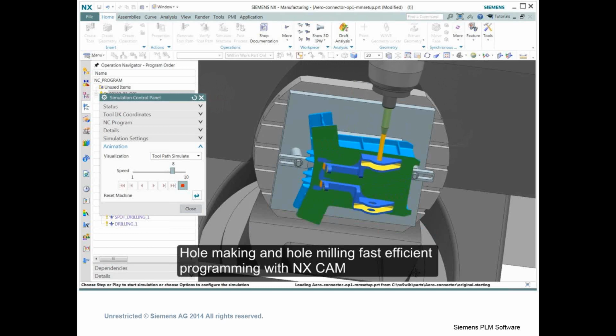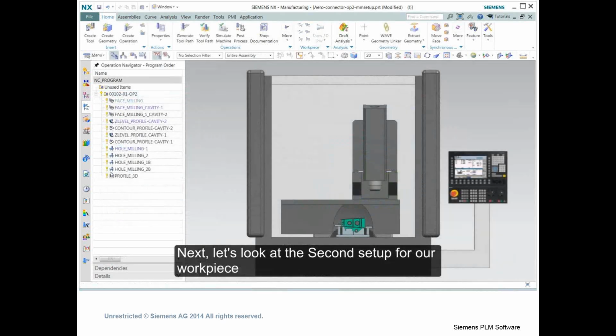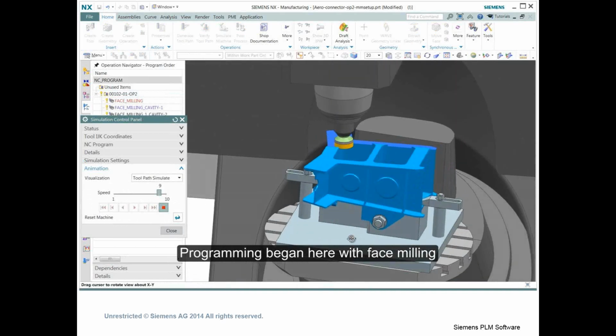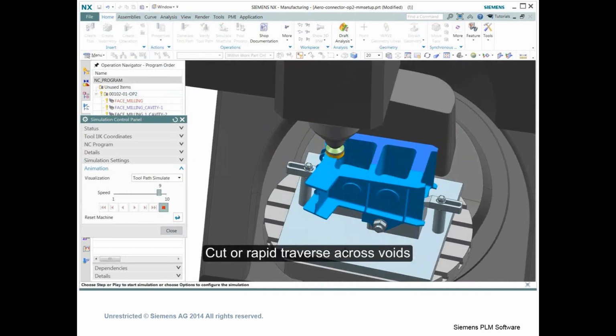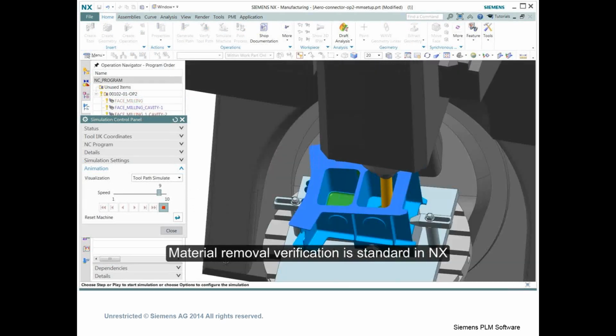Additional hole milling is fast and efficient in programming inside of NX CAM. Next, we'll look at the second setup. The programming begins here with face milling in the second operation. Cut and wrap or traverse across voids are all program options inside of NX CAM's toolpath.